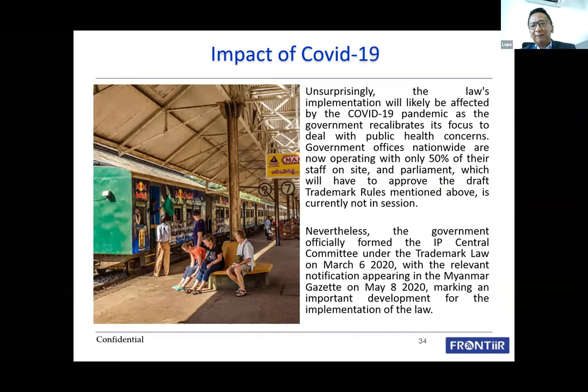So what has been the impact of COVID on all of these things that are happening? Unsurprisingly, the implementation of the law will likely be affected by the COVID pandemic. We've been trying not to be affected by it. Actually, it's been delayed for a few months, but it's still happening as we expected. The delays are there even without the pandemic. I think in a lot of government policies, delays are going to happen. So if you ask any lawyer here in Myanmar, we're going to say that it's happening as expected. And even though there is a pandemic, of course there will be some adjustments. Things are surprisingly doing well.